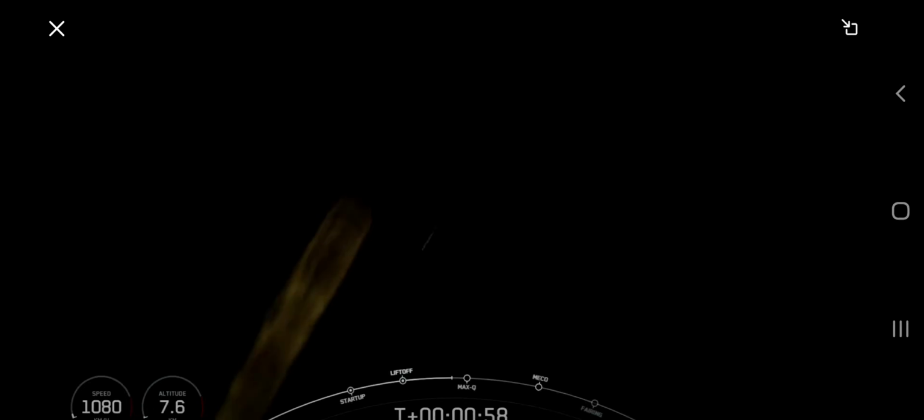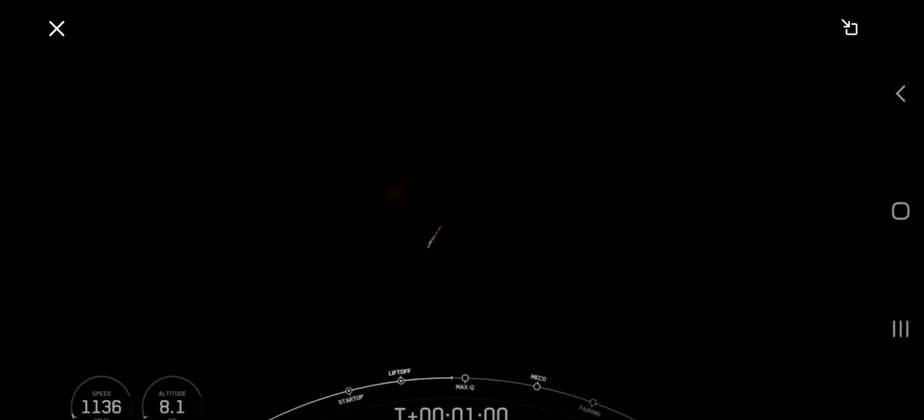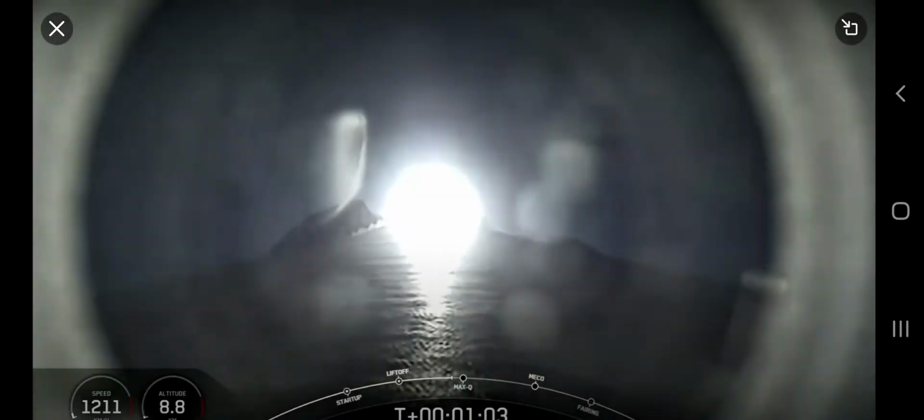We've confirmed nominal status from the avionics team. Next, max Q. That's when the vehicle experiences the greatest amount of dynamic pressure. We throttle those engines down, and afterwards we throttle them back up to keep dynamic pressures below a certain level. Falcon 9 is supersonic.